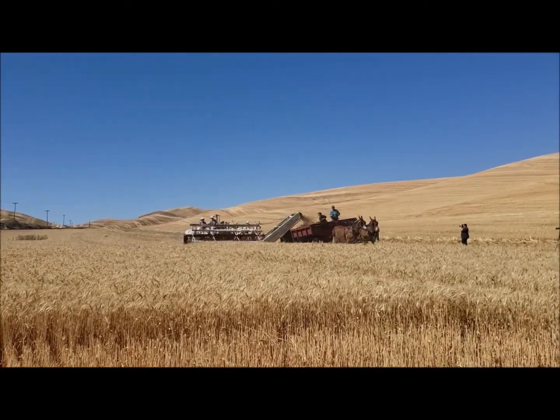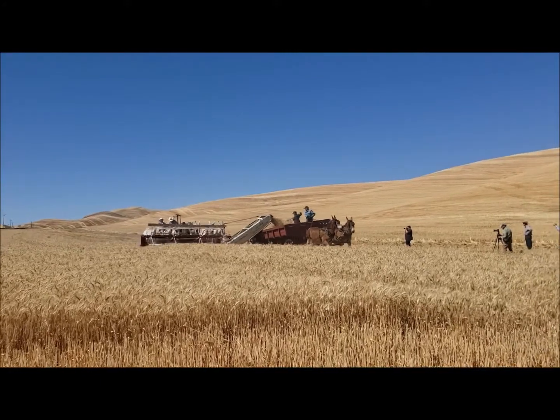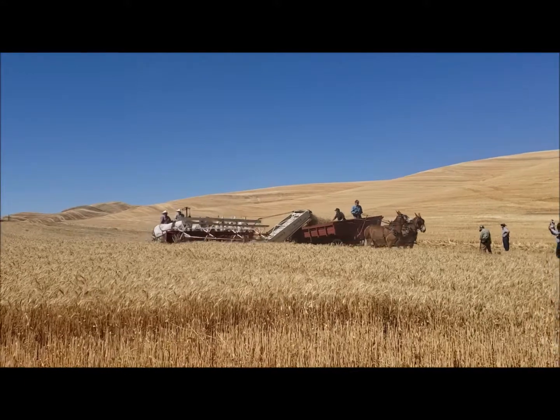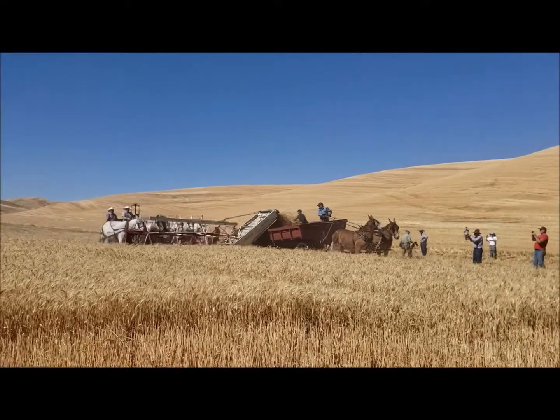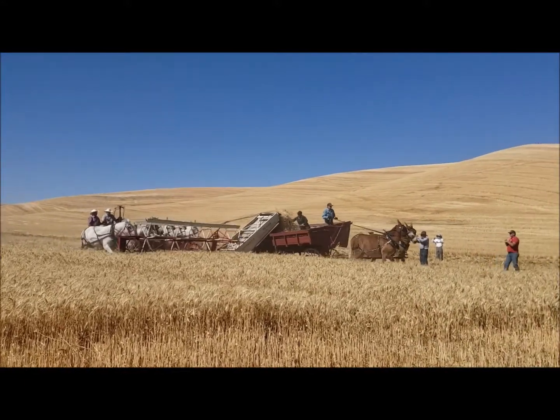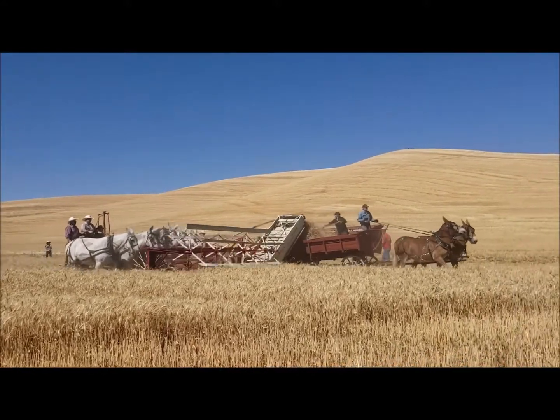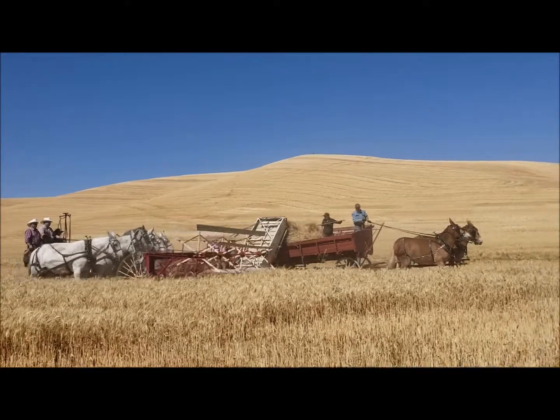Yeah, see, one of the toughest parts is coordinating the team pulling the wagon with the team pushing the header. Doesn't take long to fill that wagon, though, that's for sure.